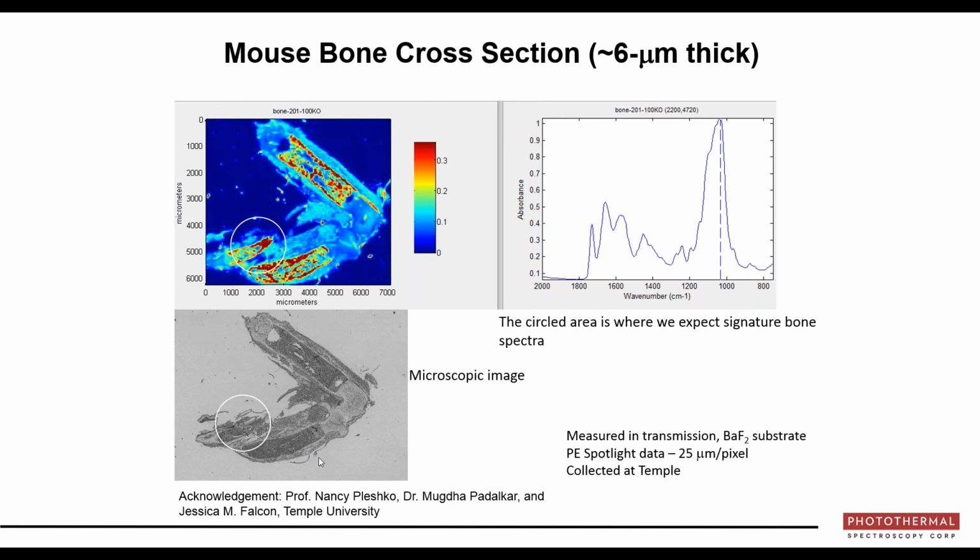But in this work we did with Professor Nancy Pleshko's group at Temple University, she typically cuts bone sections and puts them on barium fluoride substrates because you're able to transmit light through. So this is data she collected at Temple University on a PerkinElmer Spotlight. You can see the visible image on the lower left, and above that is an IR image taking the data from the absorbance at 1030 reciprocal centimeters. So in red, covering this area of the sample that's 6 millimeters by 7 millimeters, all the areas that light up strongly red in that image are where there's a lot of bone and a large amount of absorption.